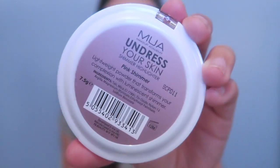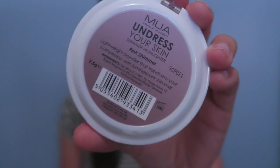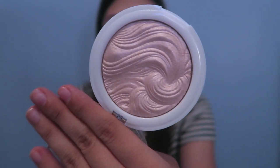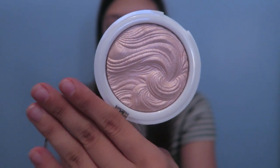But I don't think I'm going to be using the highlight too much in this, as I'm going to be taking my new MUA Undress Your Skin Shimmering Highlighter, which is in Pink Shimmer. This is absolutely gorgeous. I haven't tried it out yet, but I've swatched it and the colour is beautiful, and I've seen Chloe Raines use it. Just look at it. It's absolutely stunning. I will do full swatches after every clip, which you probably would have realised by now, but I didn't even say that I was going to do that, but I am.